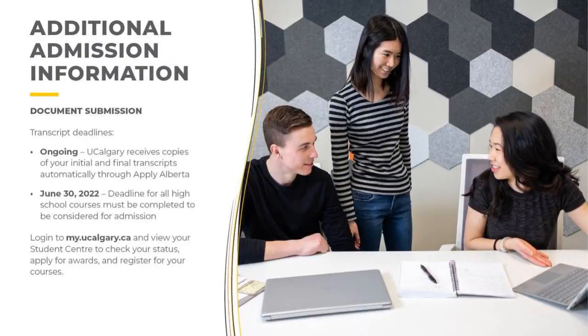If you are an Alberta student, or you've completed the Alberta curriculum, and you've applied through Apply Alberta, then we'll be able to receive your transcripts automatically on your behalf through Apply Alberta. So kind of an easier process. And then basically any courses that you are planning to complete for the fall 2022 intake will need to be completed by June 30th. So please keep that in mind as well.